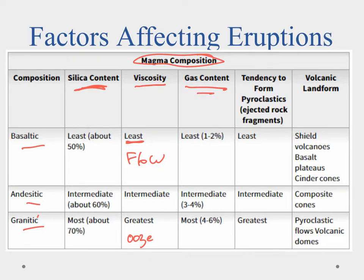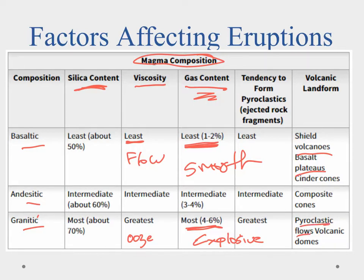Now, we also want to talk about gas content. Because it is very low viscous, the gases can escape easily, and there's little gas content here, and that all results in a nice smooth eruption. And that's how we build our shield volcanoes and our basalt plateaus. Now, if we have a lot of gas, then that gas gets trapped up in this oozy kind of lava. Then we build up pressure, and when that gas finally gets too big, it forces out this stuff. And that's how we get our really big explosive volcanoes. And that's where we see pyroclastic flows and things of that nature.